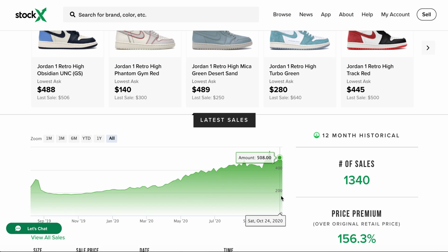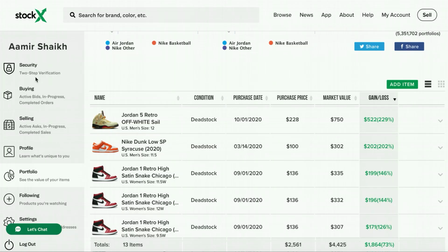So this is just the hidden potential of the art of sneaker flipping and holding shoes and things like that. I just want to get you guys into the sneaker market, or at least know that the sneaker market exists and that you can make money here. I will teach you guys in a future video how to go for these sneakers.